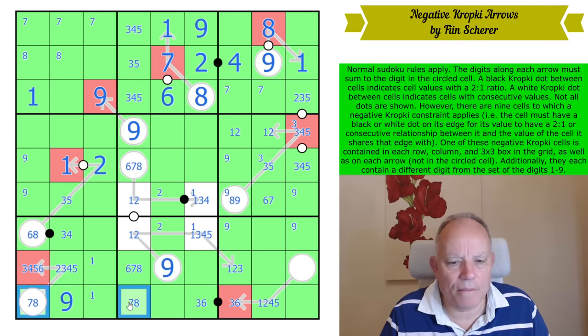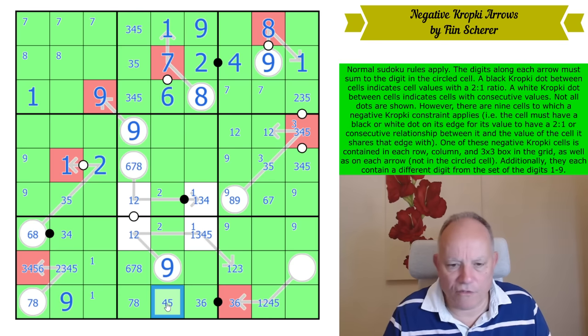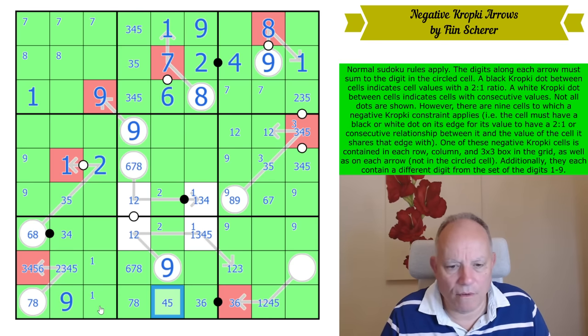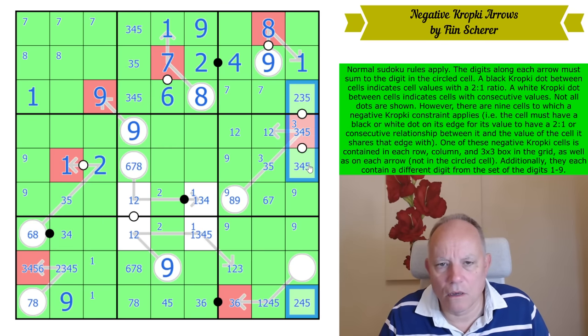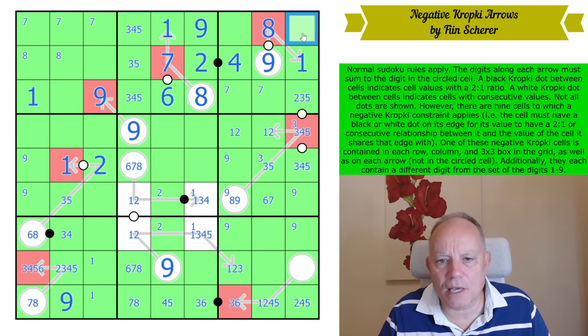Oh, I've got a 7, 8 pair as well. Making that 4 or 5. 7, 8, 9, 3, 6. That 2, 4 or 5. And that's a quad, which is quite unexpected. This can't be a 7 because of the red cell rule. So it's a 6, given this 2, 3, 4, 5 quad. In fact, that is a sequence from 2, 3, 4, 5.